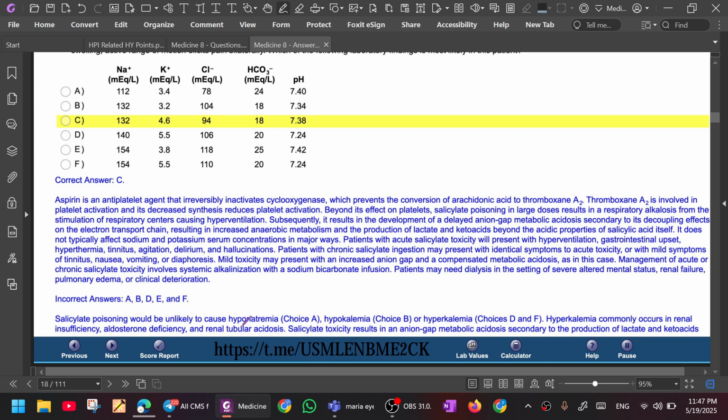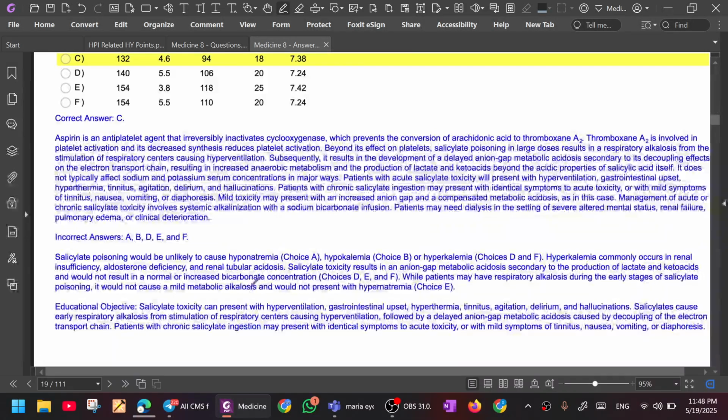You got it? Why not B? Let me see. What is it? Okay. Salicylate poisoning will be unlikely to cause hyponatremia, hypokalemia, or hyperkalemia.